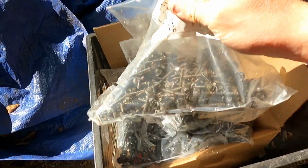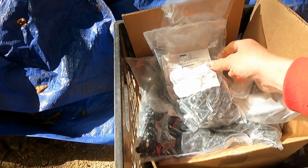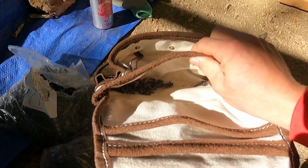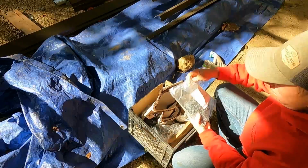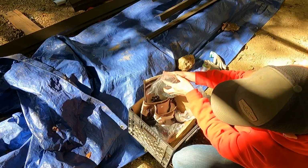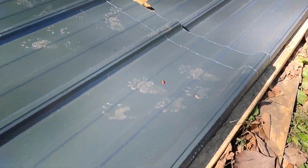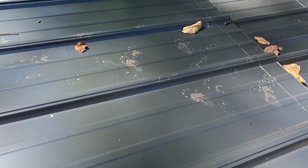Alright, since we're switching from the roof to the side panels, we have to switch out our little screw pouch because we got different colors. Sasha, looks like we had some trash pandas walking on the steel last night.